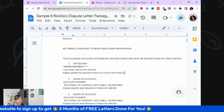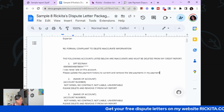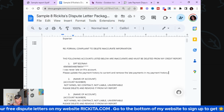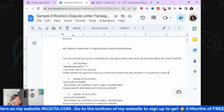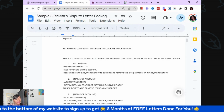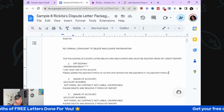And remove the late payments in my payment history. And as you can see, I'm just talking to the credit bureaus. Just talk to them normal. They've got a computer that's going to scan this whole thing. It's not going to make a difference. You send it certified, so you have a paper trail just in case you want to sue. Don't sound robotic.